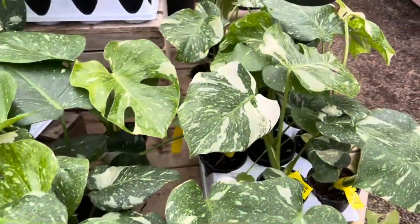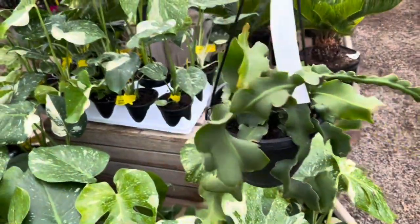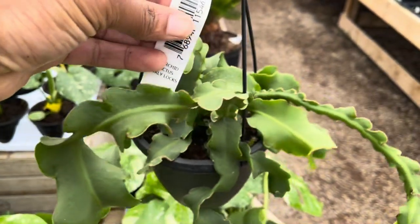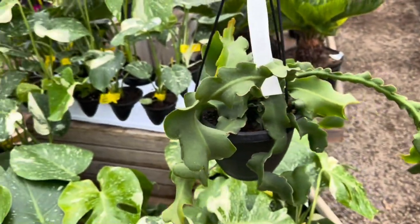They've got fenestration on the leaves, lovely variegation. The speckling and marbling is a real treat. They also had the curly orchid cactus in hanging baskets for $16.